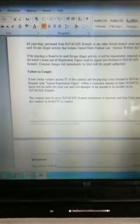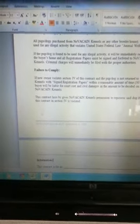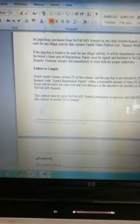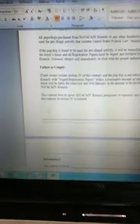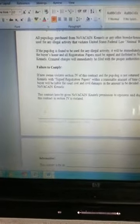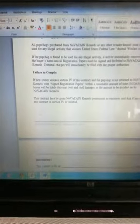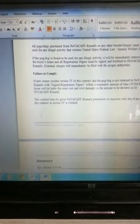And then it says failure to comply, and I'm going to read that section. If new owner violates section 4 of this contract, the pup/dog is not returned to NoVACAIN Kennels with signed registration papers within a reasonable amount of time, 30 days, the buyer will be liable for court costs, civil damages, and the amount to be decided on by NoVACAIN Kennels. This contract hereby gives NoVACAIN Kennels permission to repossess said dog if any part of this contract in Section 4 is violated. We're not playing.